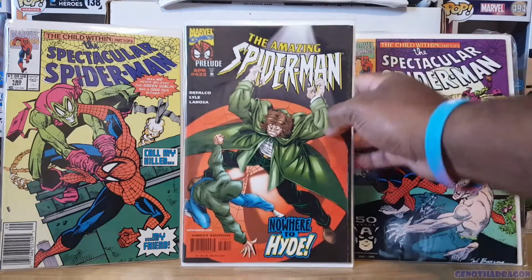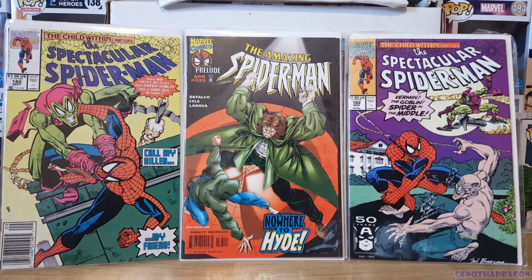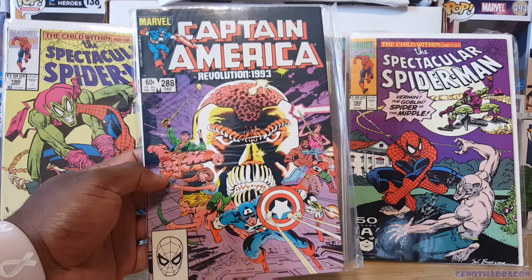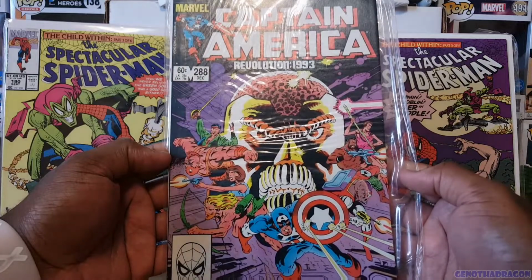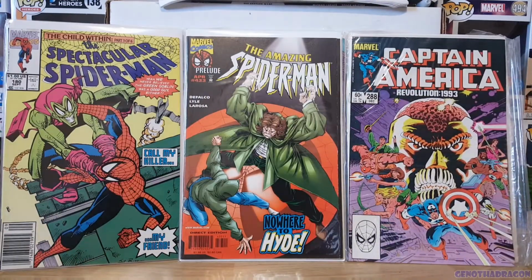And Amazing Spider-Man 433, Nowhere to Hide. And then here is Cap 288, Revolution 1993. Got Deathlok. Is this a like that cover? Who the hell are all these people? I don't know what's going on there. Cap 288. Oh my gosh. Oh yeah. And then, was this the one?